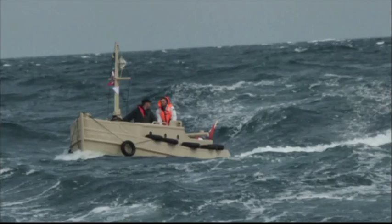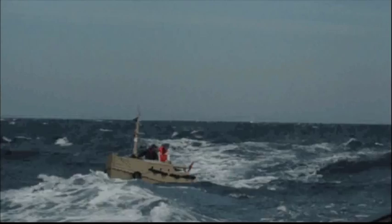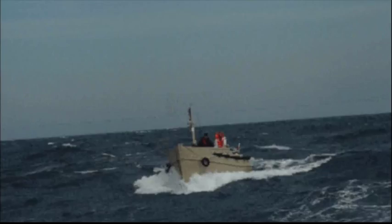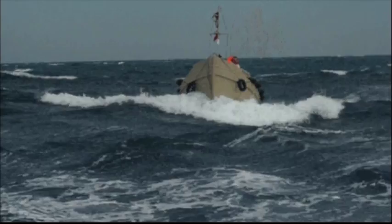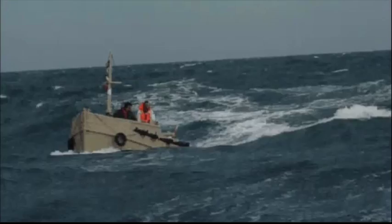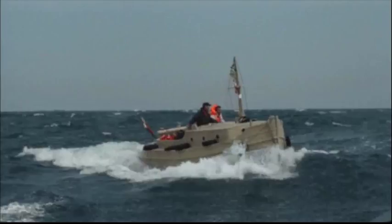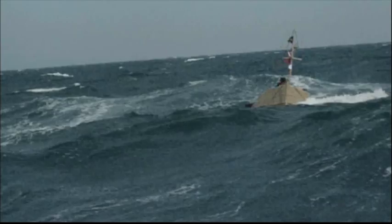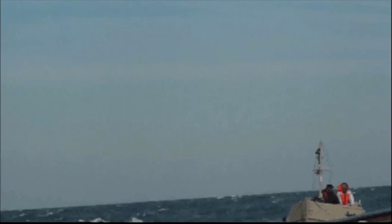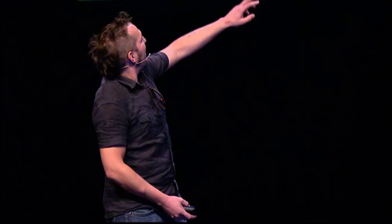I don't know if this is a movie. I just want to show you that we got quite some weather. Yeah, that was really nice, but I was also kind of scared. If I see it now, it's laughable, but at the moment it was really scary. Well, we ended up in Ramsgate, it's over there.